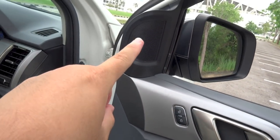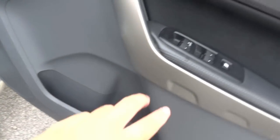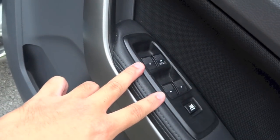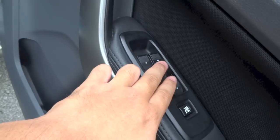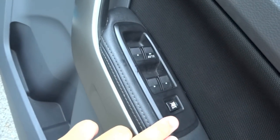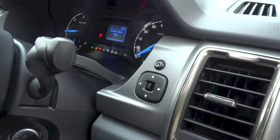Central locking, speakers right there, and down there, bottle holder and storage. And right here, window controls. All of the windows in this truck are powered, while the driver's side is the only side that gets a fully automatic function in both directions. Window lock. Mirror controls.